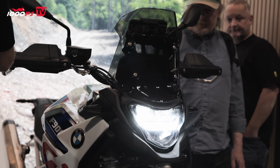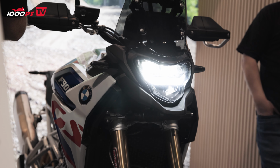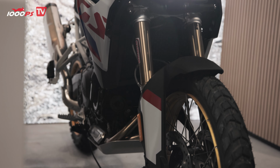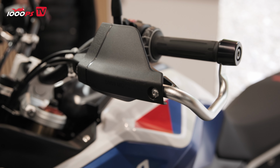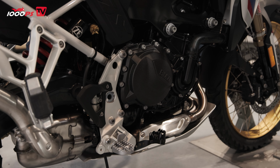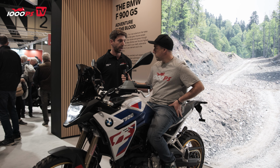Is it going to be in different models like the big GS in TE versions? Yeah, so there are different specs and different colour variants. The options are made so you can spec it as you wish. There are optional off-road handguards, and as you can see, the footrest you've got here, the Enduro footrest. It starts at around £11,500, and similarly to the MXR, it will be available in spring in the UK.